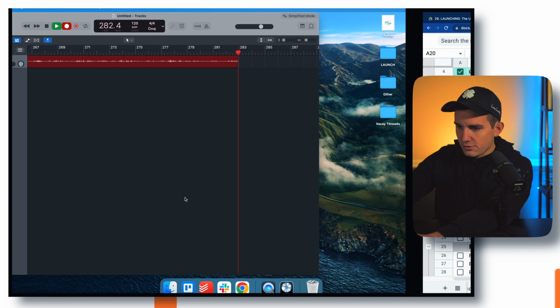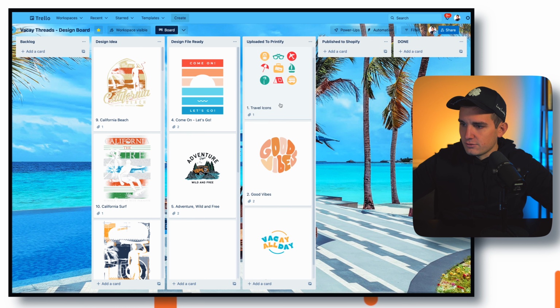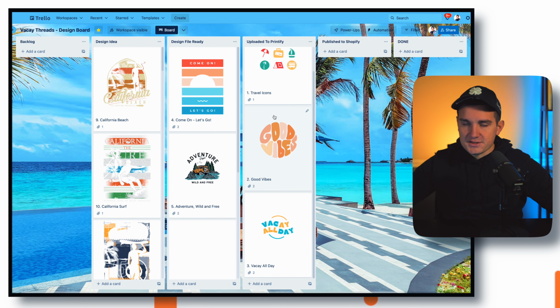Then once it's uploaded in our Trello board, to keep things nice and neat, you're just going to move it from design file ready to uploaded to Printify. Then you're going to rinse and repeat that process for all your designs until you have at least 50 plus designs in the uploaded to Printify column.